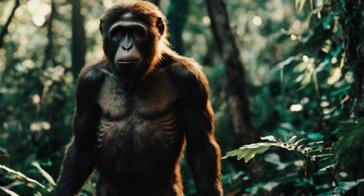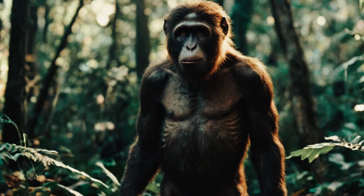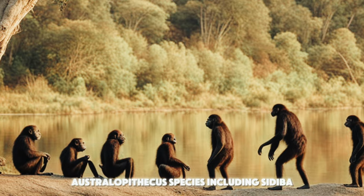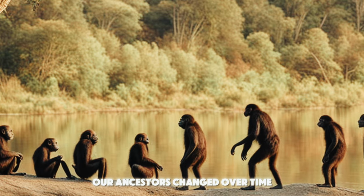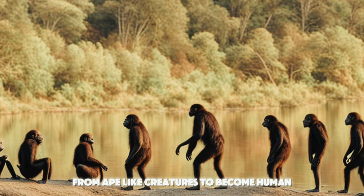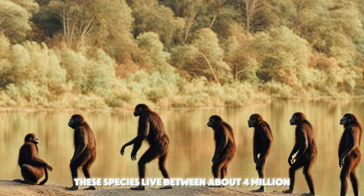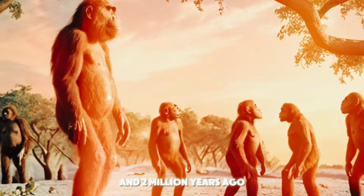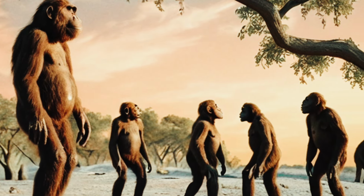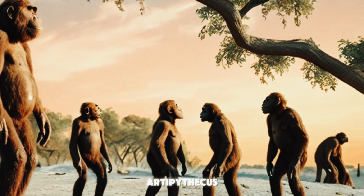We don't have evidence that they used tools, but they might have used simple things like sticks or stones they found around them. Australopithecus species, including Sediba, are important because they show how our ancestors changed over time. They help us understand how we evolved from ape-like creatures to become human. These species lived between about 4 million and 2 million years ago, filling the gap between our earliest ancestors and the first humans. Scientists think Australopithecus evolved from an earlier group called Ardipithecus.